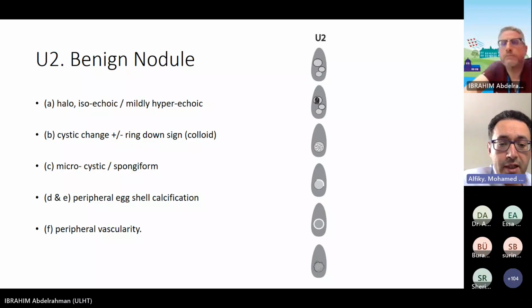Spongiforms are very commonly seen, and you will read this on ultrasound scans. This is a nodule which has a lot of small microcysts, more than 50% of the nodule. And again, this is a reassuring sign. If there is eggshell calcification that surrounds the whole nodule, then this is also considered a benign feature. Sometimes, if it is not encircling the whole nodule but you cannot see any extension of the nodule into the surrounding tissue, or if the nodule is not hypoechoic, not very dark, then this is also considered a benign feature.